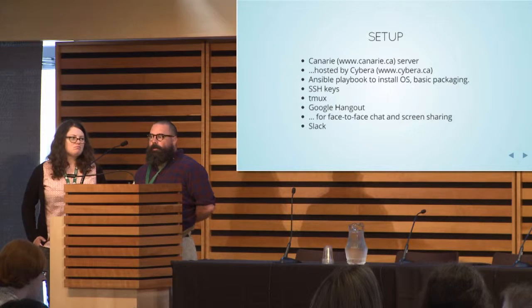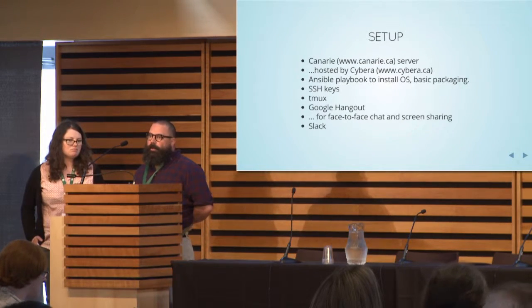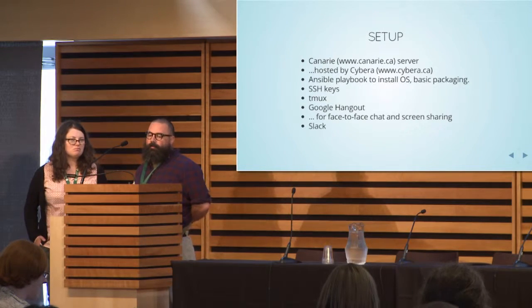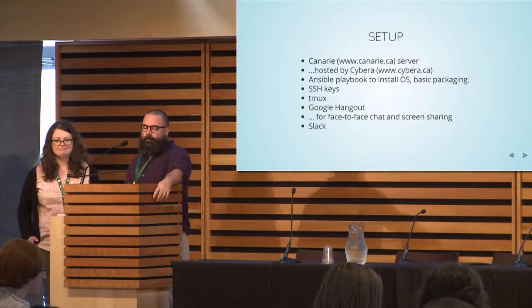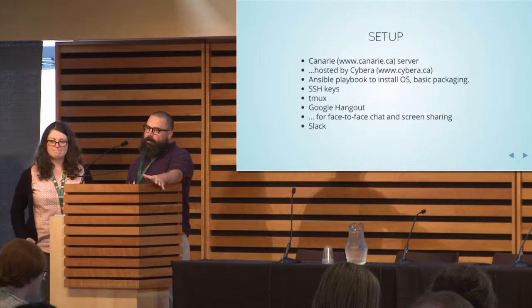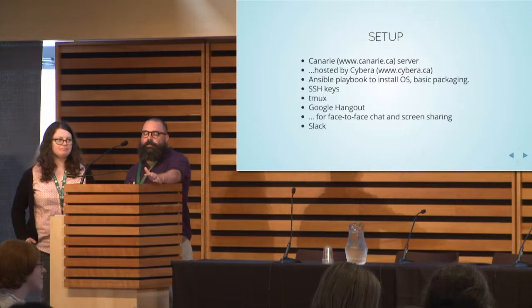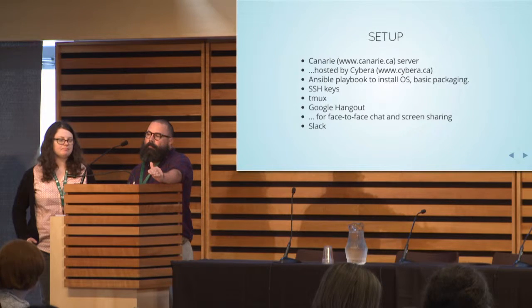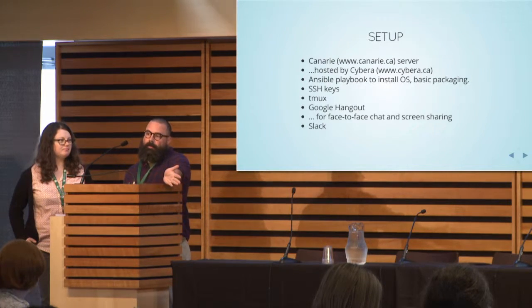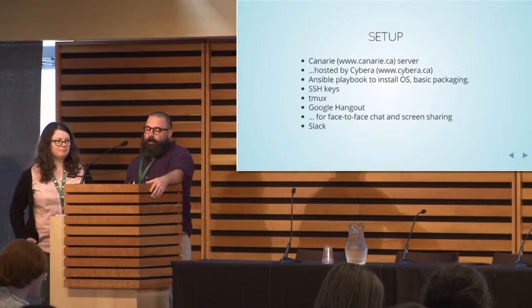So the setup that we used for that project was something that Sarah and I were able to piggyback on when we managed to get the pair programming things off the ground. What we ended up doing was using a virtual machine provided by Canary. There's an organization in Alberta that provides free access to virtual machines for, I think, anyone in post-secondary, but certainly people at University of Calgary and University of Edmonton. So I got one of those.